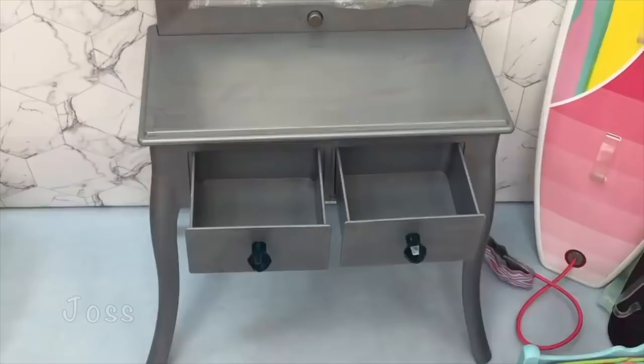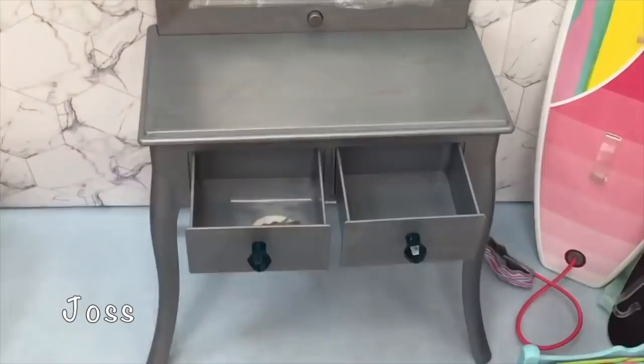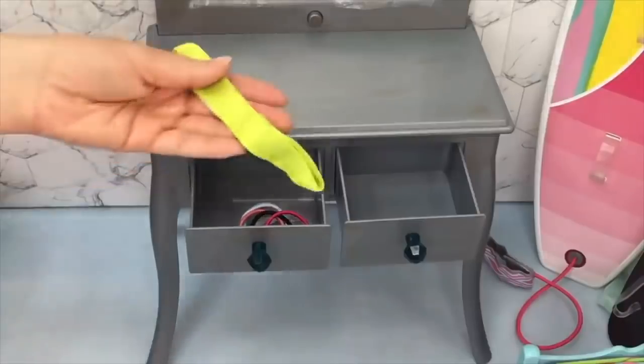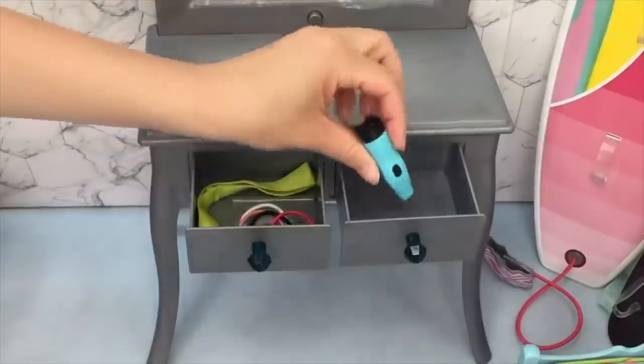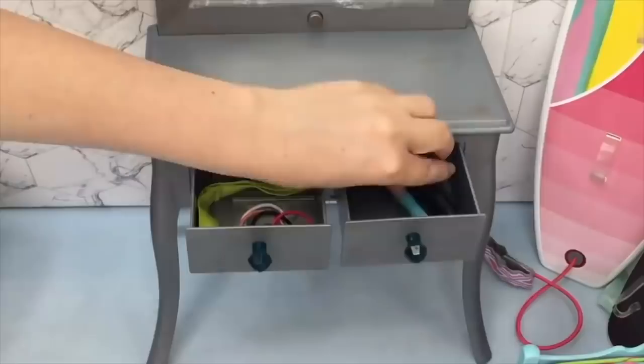Instead of a desk, Joss's room is going to feature a vanity, as that ties along with the cheer theme of the room. So there's 2 compartments in the vanity to store away some smaller accessories and items, so we have some bobby pins, hair ties, and a headband as well. And as for the other compartment, we have a few different accessories that are themed to hair straighteners and hair curlers, so you're able to get ready for a cheer competition.